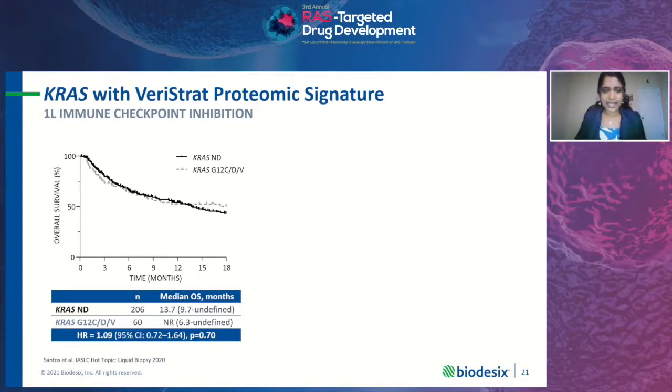Okay, this next slide is looking at a similar setup, but this is looking at first-line ICI therapy. So this is immune checkpoint inhibitor therapy. When we look at ICI regimens, KRAS is actually not a good stratifier in these instances. You can see these two lines pretty much overlap. There's really no difference between them.